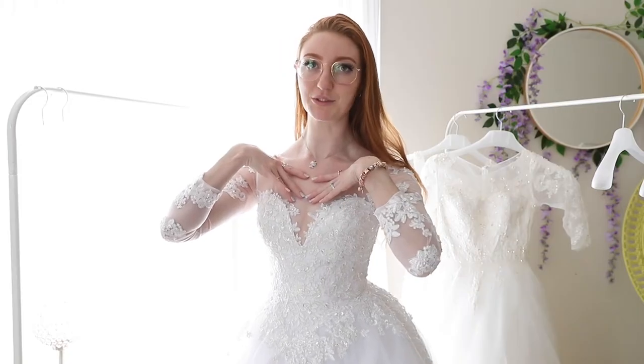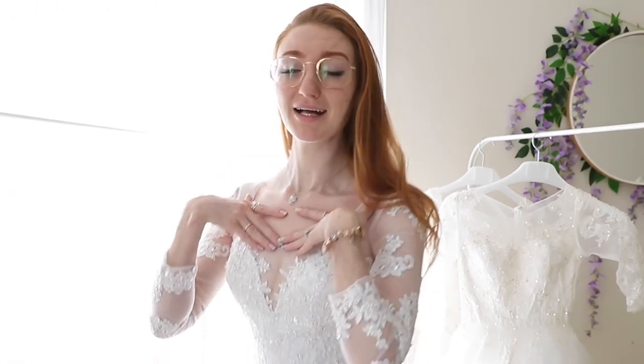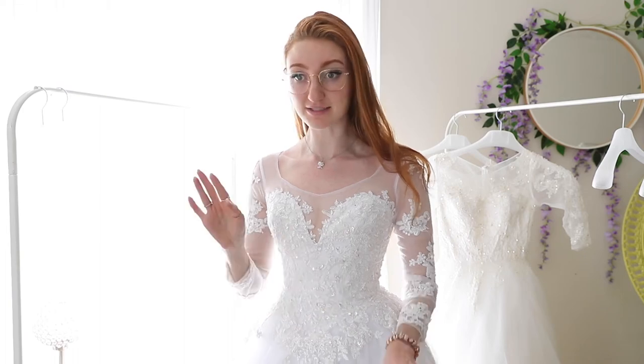How much nicer does that look without this weird lace? If I just cover it and we just picture, oh me, oh little old me, there's no lace here to see. I love when it comes down like this. Could have come a little bit lower for my liking, but it's still lovely.